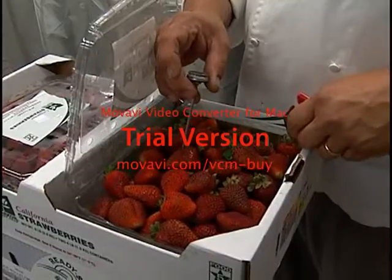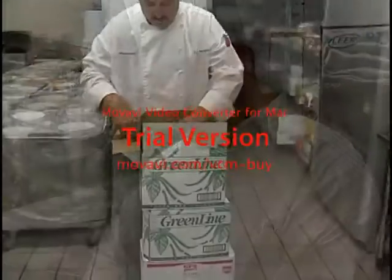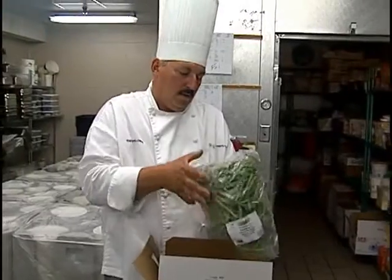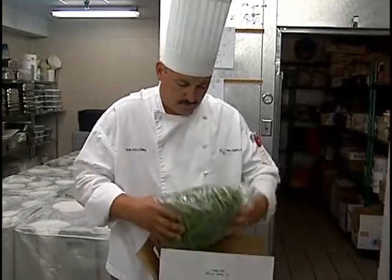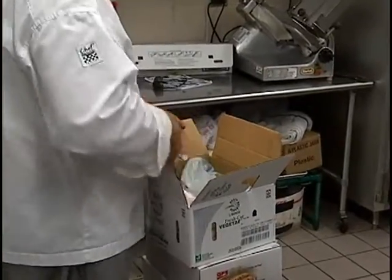Is the expiration date too close? Does the food smell and look right, with good color and form? Even touch is important. Soft or mushy food can be a sign of spoilage. Look beneath the first row or top level.